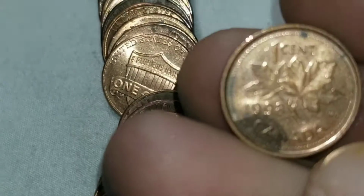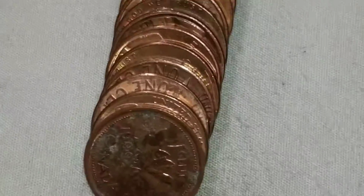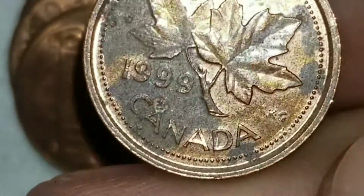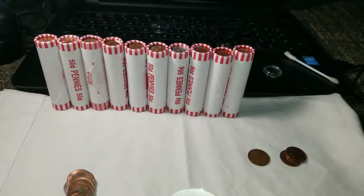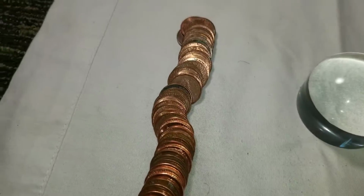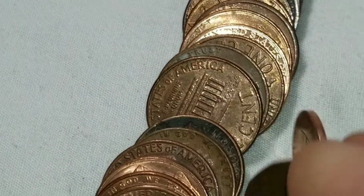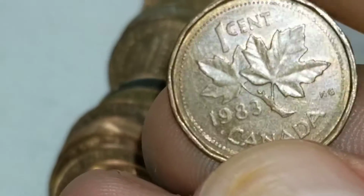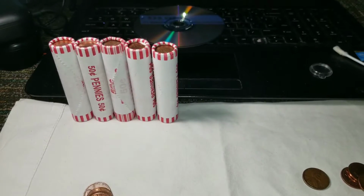1998. We are on roll 4, and I gotta pay closer attention, because we had a Canadian ender, and it's a 1999 Canadian number 2. We're on roll 10 of the pennies, and we've got Canadian number 3, and it is going to be a 1988.